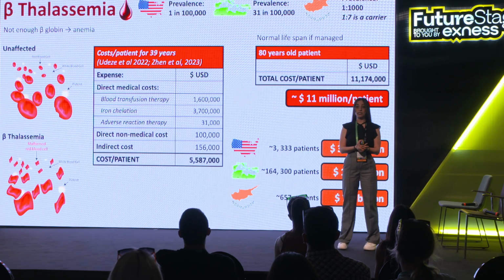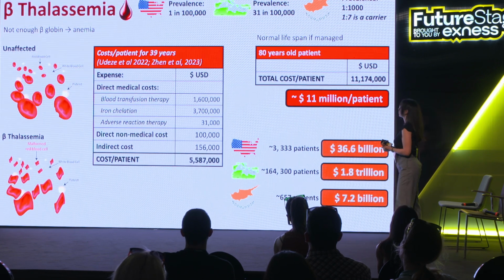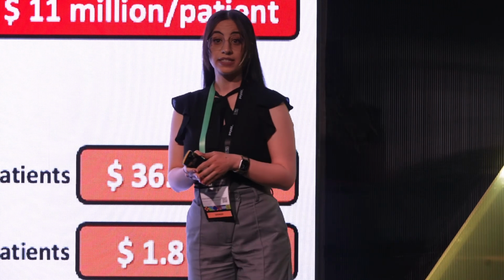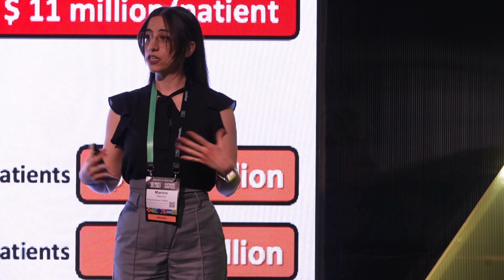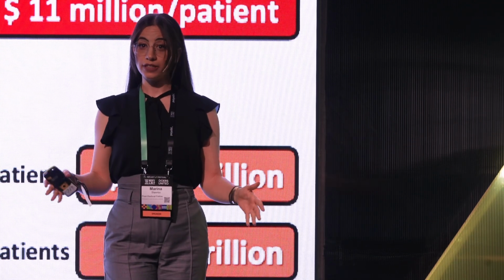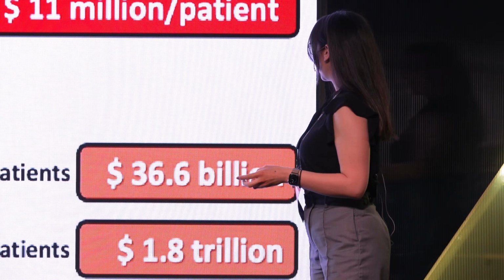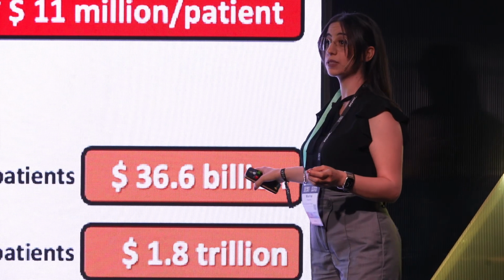Moving to a disease that is very relevant in Cyprus, this is beta thalassemia. It affects 1 in every 1,000 Cypriots, while 1 in 7 is a carrier. Beta thalassemia results from a genetic defect in red blood cells so that they do not produce enough hemoglobin, which is the molecule that carries oxygen around our body. So a beta thalassemia patient needs to pay about 11 million trying to manage his disease. If you extrapolate the numbers for the Mediterranean, it's like 1.8 trillion spent trying to manage these patients for their lifetime.